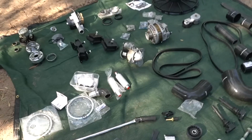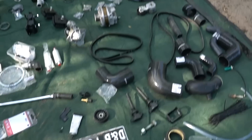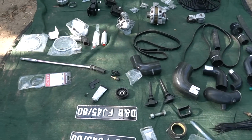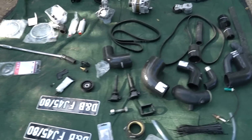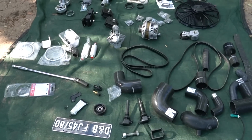Huge shout out to Barra the World and Raceworks for helping me out with all of these spares. And we're going to have to get creative with the way we package them up and put them back into the drawer. I should have probably tested to see if the drawer was sealed. I should have probably vac bagged them all to make sure they were all waterproof, but just ran out of time. But the main thing is we've got the spares, so we'll put some WD-40 on and wrap them all back up.